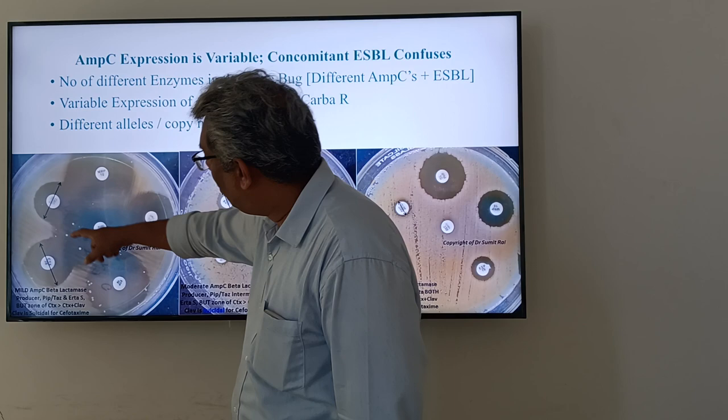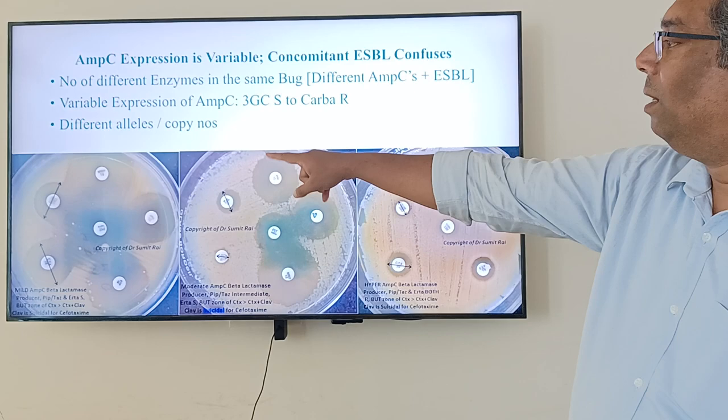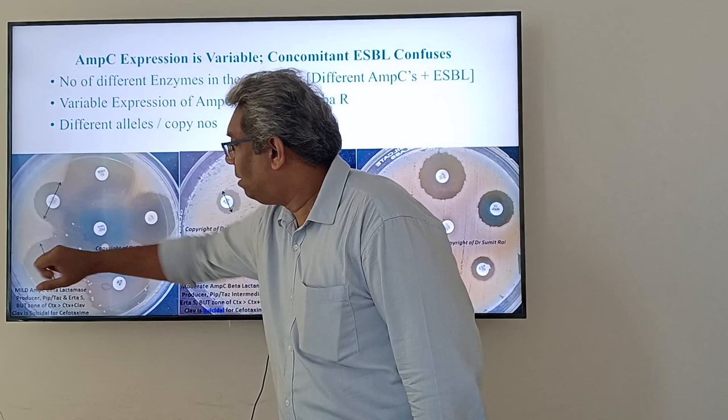Now if you see the zone, compare the zone size of cefotaxime and cefotaxime-clav. Again, this is inducible AmpC beta-lactamase, because clav over there has induced the AmpC beta-lactamase, and therefore the cefotaxime present on this disc gets hydrolyzed. So when the zone diameter should ideally be bigger than the cefotaxime, it is actually smaller because of induction of the AmpC beta-lactamase.